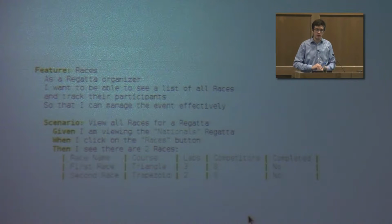So as you can see here, we've gone into a fair bit of detail while leaving out a lot of the technical detail. I'd say the only technical thing in here at all is clicking on the race button. That's the only thing that would potentially impact the technical delivery. So BDD doesn't necessarily dictate exactly how you're going to deliver something. It's all about expressing the desired behavior of it.